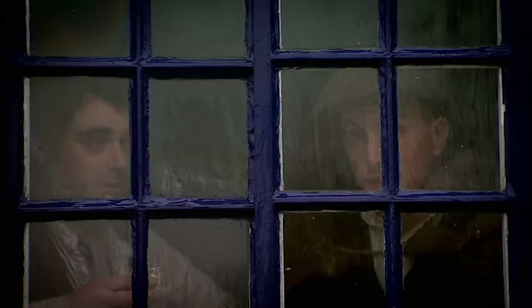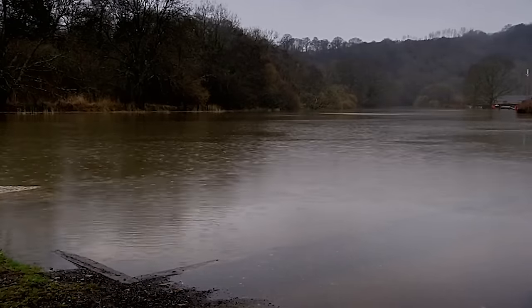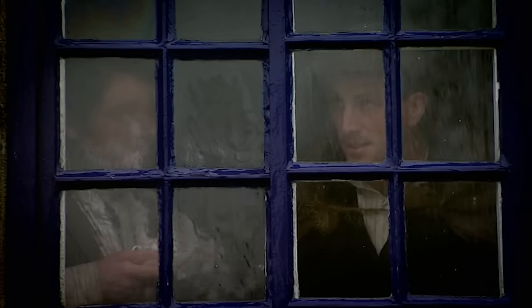Just look at the river. It's completely swollen. Another foot or so and it's in here. If it doesn't change soon, things could go rapidly downhill for us. We could lose crops, could even lose animals. I'm more concerned about losing my mind.